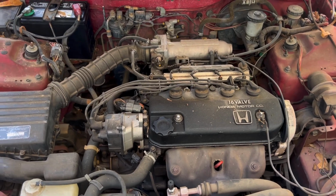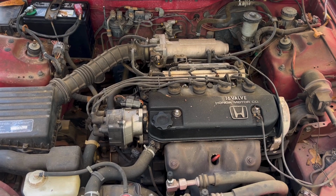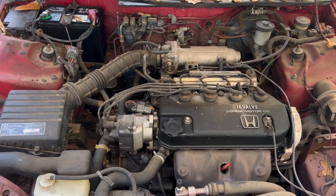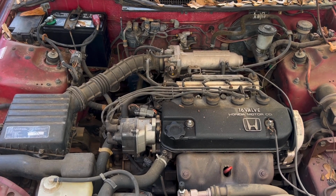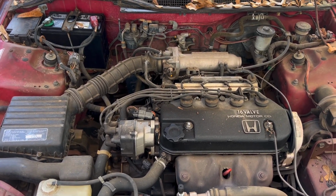I'm hoping we can just drive it up into my 10 cubic yard dumpster I brought with me on my roll-off truck. I really need a roll-off flatbed, but it'll just barely fit inside this dumpster. But if not, we'll get the winch and we'll pull it on in there.